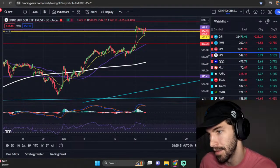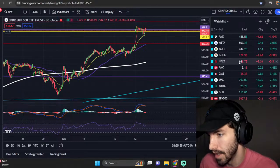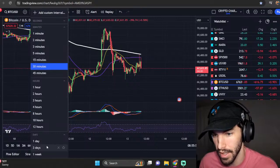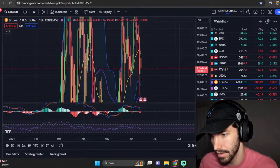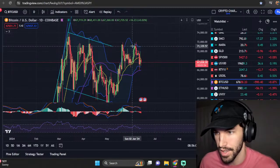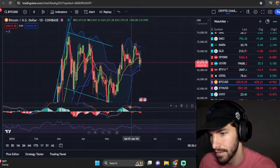And IWM, those small caps, sometimes lead. The Dow sometimes leads. What also led? Weirdly enough, Bitcoin led. And we said the daily divergence is here. This is the same daily divergence that you technically have on the SPY. It's just, guess what? They did one more rigged move up. Okay, this is that double top.